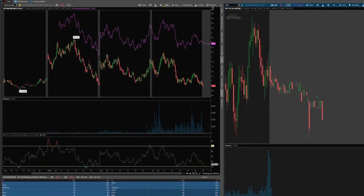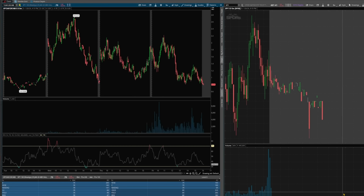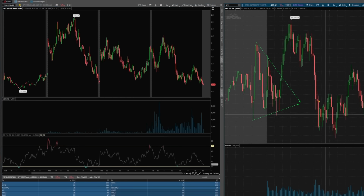So I'm gonna bring this over, clear this up real quick, and then we're gonna look at the timing that you were looking to buy. So let's say you were looking to buy around 1025. Contracts at 1025 were around $1.50.